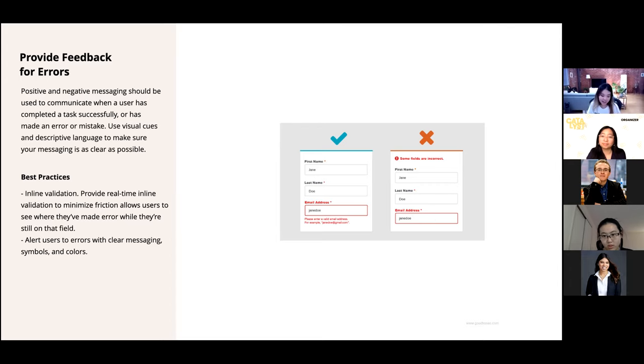So some of the best practices, as you see on the image on the right here, provide inline validation. And if you can provide it in real time, that's even better because the user can see where they've made a mistake right away while they are still on the field.